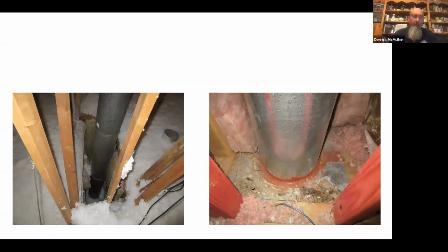The one on the left, that'll be fun to correct because you've got all that insulation down there on top of the firebox. You've got insulation touching the exhaust flue on both of them. So the insulation needs to be cleared back to provide proper clearances. And also you need fire blocking on the one on the left. The one on the right, the fire blocking looks pretty decent, but clearances are likely not met.